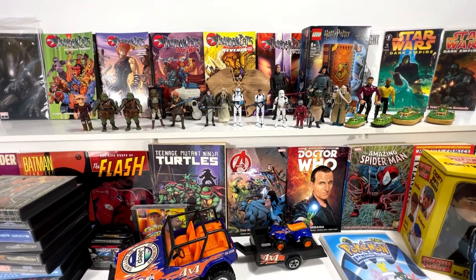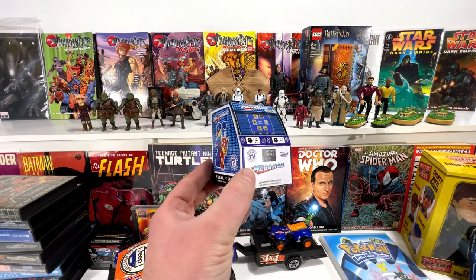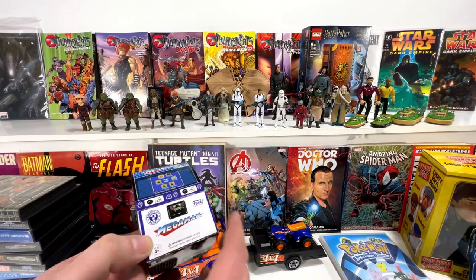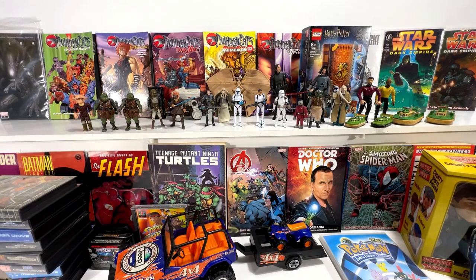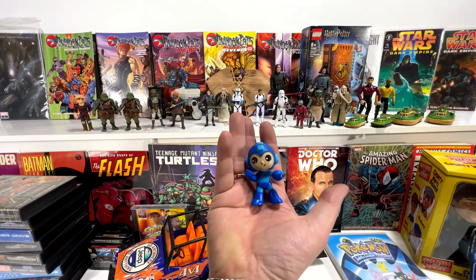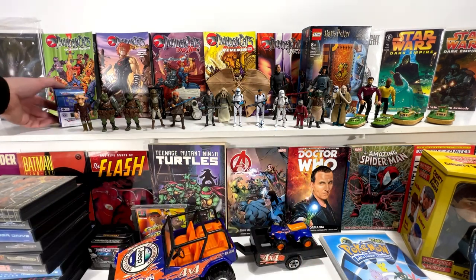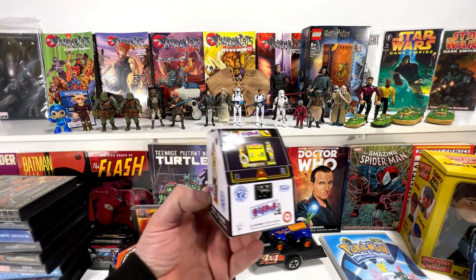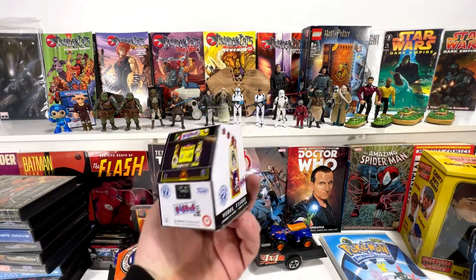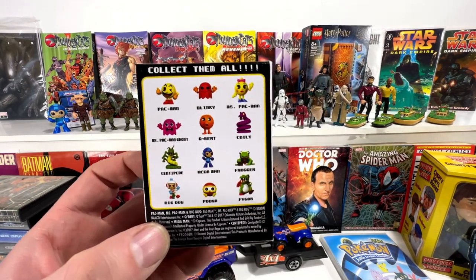I've got three Funko Mystery Minis here. I love this packaging. Designs look like an old arcade machine. I think that's great. I've had these before. These probably came in the same lot, actually. It is actually Mega Man. Got a Dig Dug one. Show you the back actually, because then you can see all the different ones you can get in the set.